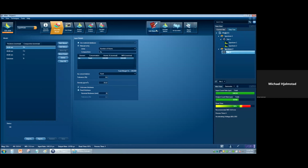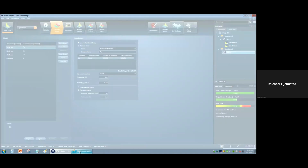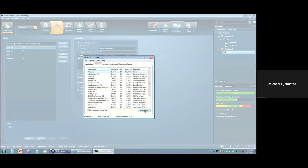So we have our edit materials over here. We have a simulate spectra here that I'll probably refer back to in a second. But then there's the setup solver. And just as a bit of a funny laugh for everyone, the very first time I was introduced to the solver, not happy with me here. This is why you save your profile there. I think we might have lost it. Let me move quickly here rather than waiting for it.